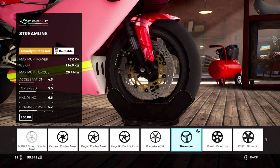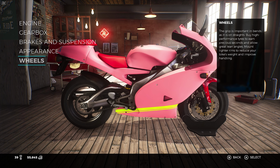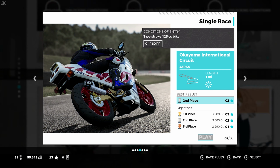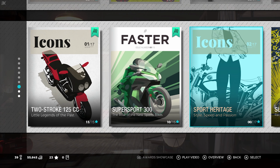Rims are paintable as well, and 29.4 Newton meters maximum torque. So yeah, you can paint the wheel rims, you can paint the chains on the bike as well. So that is bike customization, and that is going to dominate the 125cc class. But I thought I'd just show that off before we head into icons.